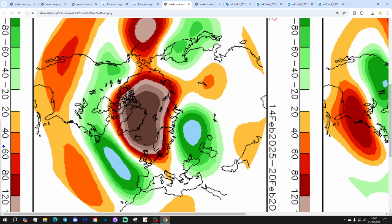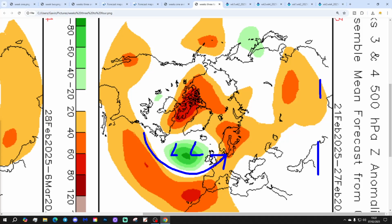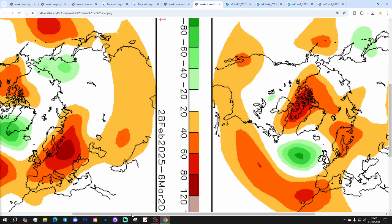Week 2 is going to be the 14th to the 21st of February. Again, high pressure blocking to the north, bit of an undercut, with low pressure to the south, winds are still coming in from an easterly direction. Now, expect weeks 1 and 2 to be cold here. I better change to week 3, which is going to be the 21st to the 27th of February, with low pressure coming in off the Atlantic, high pressure slipping away to our east. So more of an Atlantic type flow in the third week.